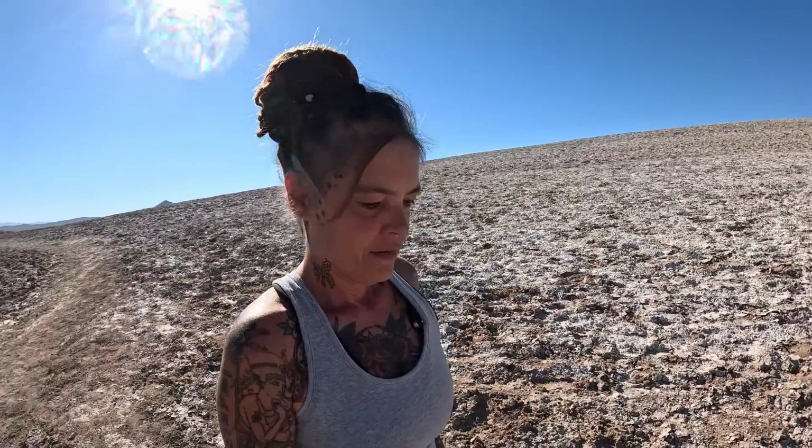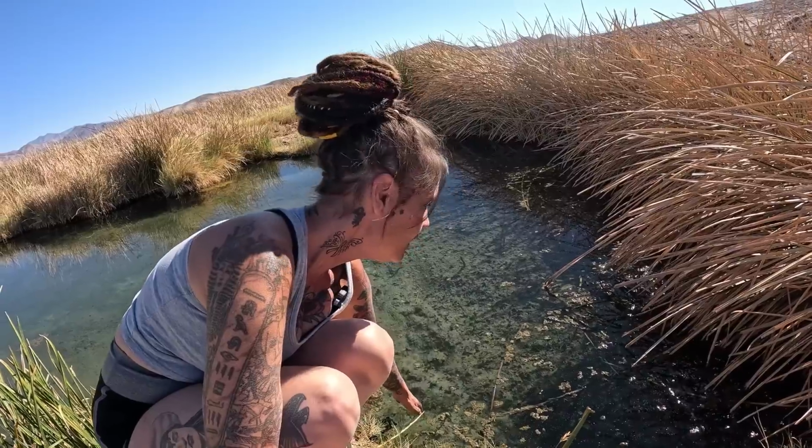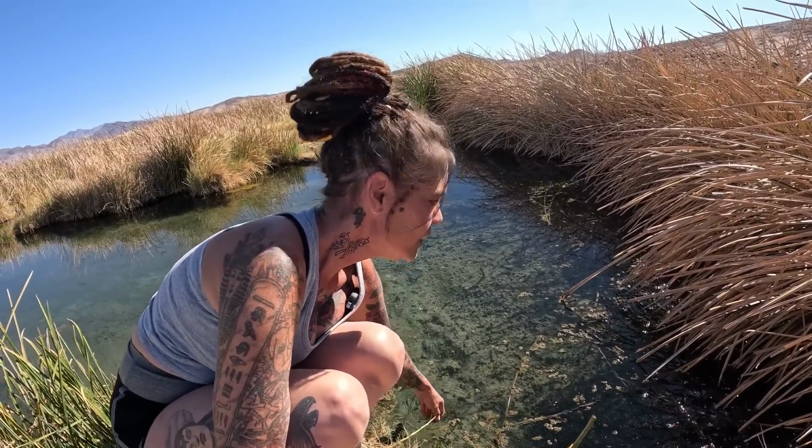Well, here we are. We made it. The reason why nobody's probably here right now is because today it is 92 degrees. So that's pretty hot. And this water is coming straight up from the ground, so it's not monitored by temperature and stuff like that. So sitting out here in this water in 90-something degree temperature probably isn't very comfortable. Let's see how hot it is. Oh yeah, it's pretty toasty. That would not be comfortable in 90-something degree weather.